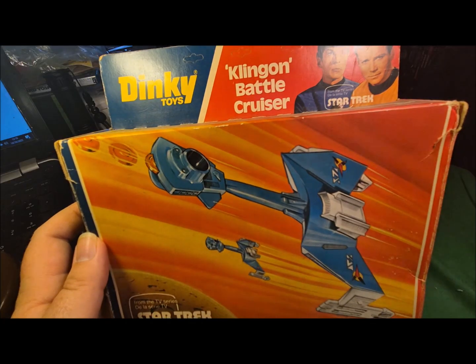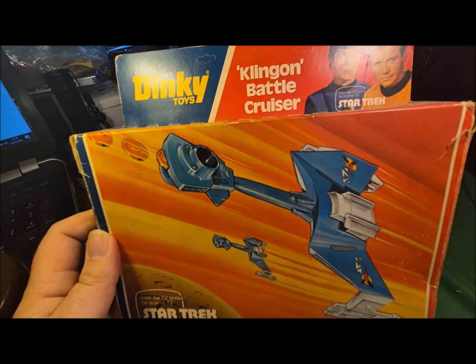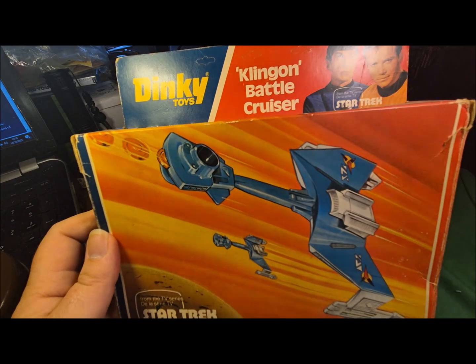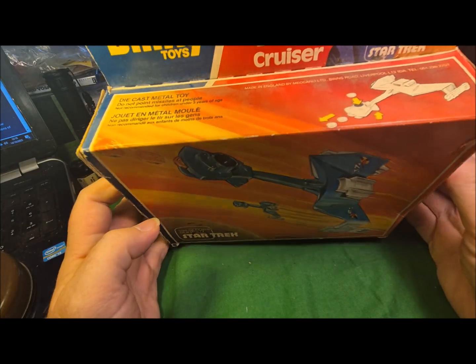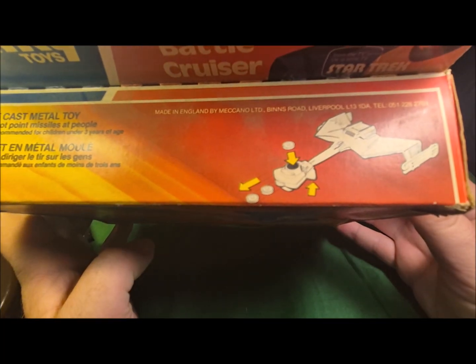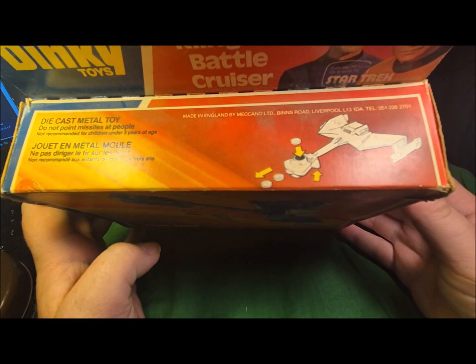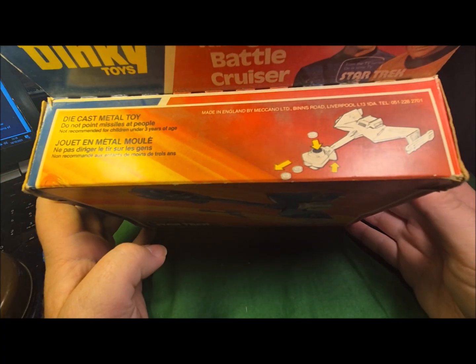such a thing. Dinky 357, the arch nemesis of the USS Enterprise, is of course the famous Klingon battle cruiser, another iconic design, a brilliant design. Back in 1976, as we know with the Enterprise, Dinky got the worldwide rights to make die-cast Star Trek models, well, toys, and so they made two. The Enterprise, at least in the scale, two, and its enemy, the Klingon.